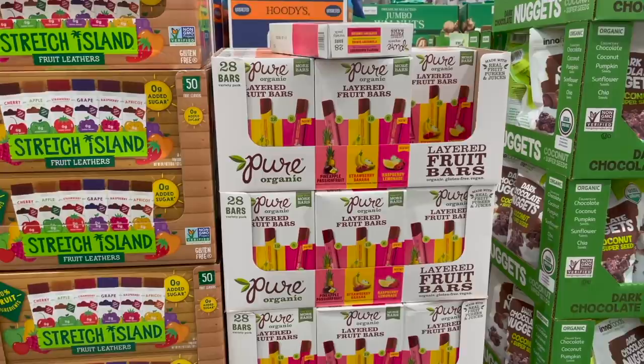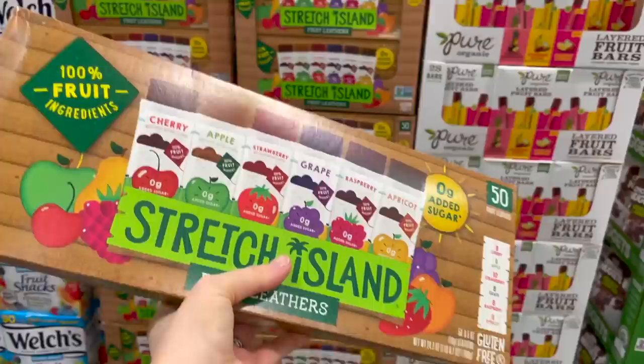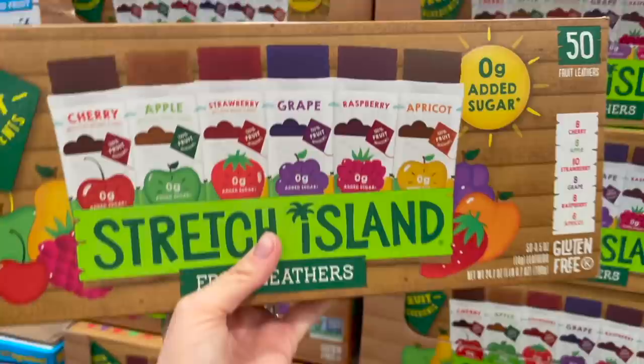They're not organic, but they do have pretty good ingredients. The only thing I see is natural flavors, which I don't love, but we just need some quick snacks sometimes that are already prepackaged. So you get 50 of these guys for $10.50. If you like Kind bars, they do have them here. It's a 20 bar variety pack.